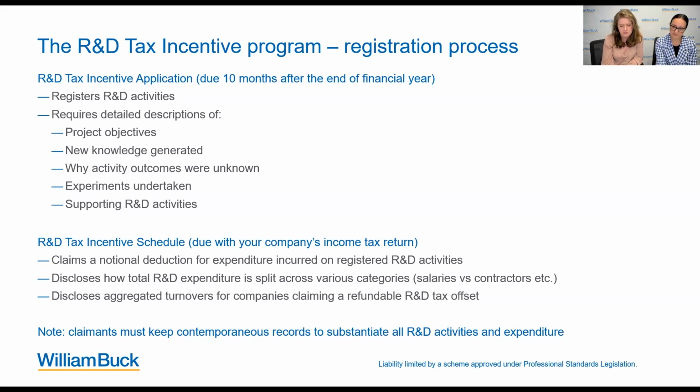Therefore, in most cases, you will receive the R&D refund before a government officer has assessed the eligibility of your claim, meaning the receipt of your R&D refund is not actually recognition of your claim's quality or eligibility. As part of this self-assessment process, two main documents need to be prepared and lodged as part of the R&D claim. First, the R&D application.